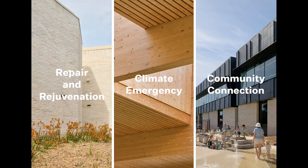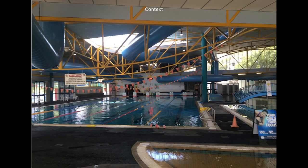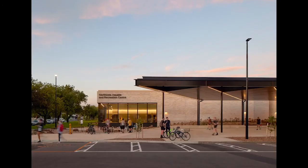The three key design challenges we identified: one is the repair and rejuvenation of the facility for the community, the climate emergency, and the connection of community and how the outcome can foster a thriving community. The existing facility, as I mentioned, was past its use-by date. The 50-metre pool was leaking thousands of litres of water, and the interior was tired and dated. In response, our aim was to create a new local champion, to create something the community felt they could be proud of and wanted it to feel like home.